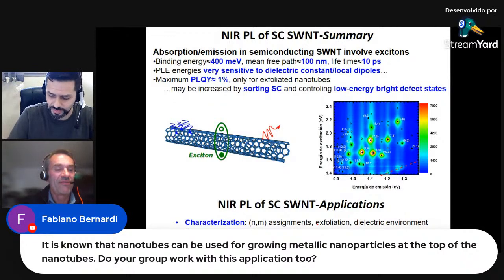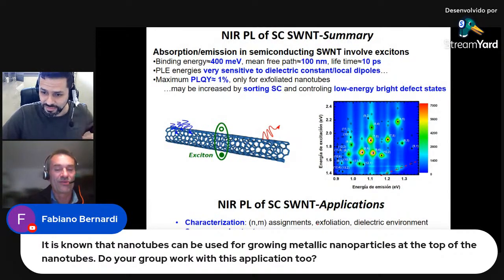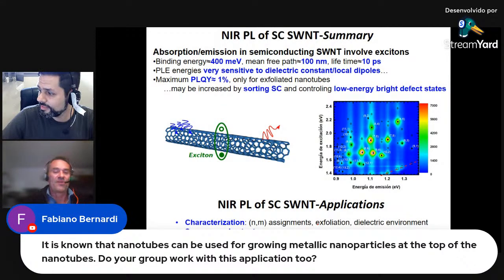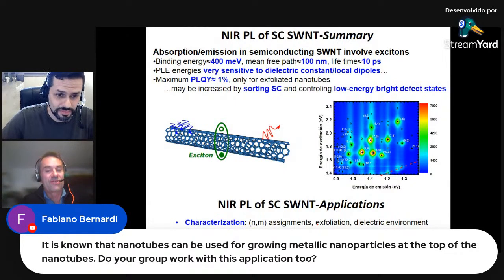So if I understand well, Fabiano, you are thinking on the contrary, how you can grow metallic nanoparticles from nanotubes. So my first answer would be to design the growth of the metallic nanoparticles during the growth of the nanotubes. I don't know what metal nanoparticles you are thinking of, but with iron, with cobalt, with nickel, you can grow metallic nanoparticles during the growth of the nanotubes.